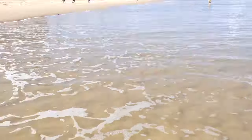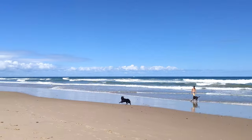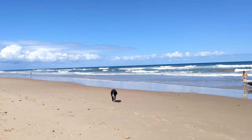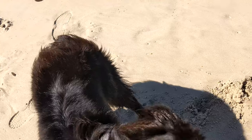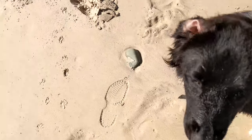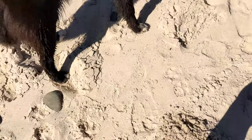Girl. Oh, she wants to play with that dog. Fable! Yes! Good girl. Yes! She's still very interested in that dog there. Here. Tick, tick.